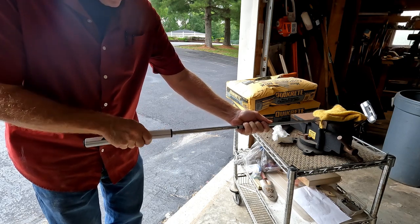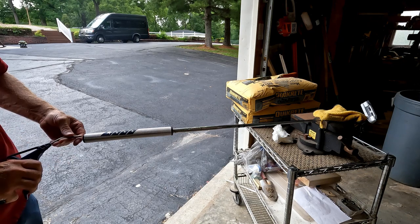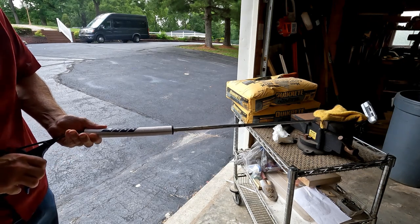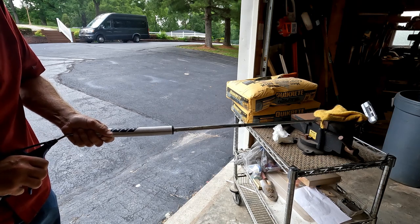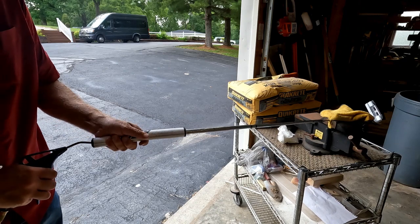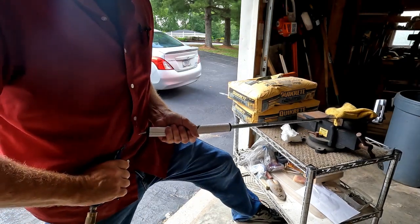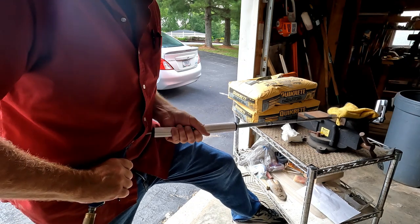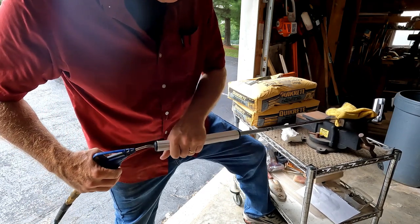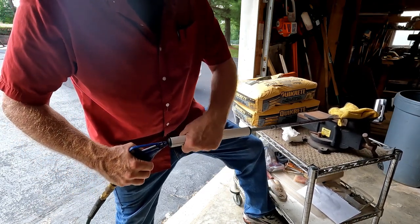I can also do the same trick here. I don't want to blow up my new handle, but put a little air in it. And it makes it swell a little bit. So a couple of things would have made this a little easier if I wouldn't have been on a rolling cart, and if I didn't have the glue on that handle, it would have slid on a lot easier. But you get the idea.